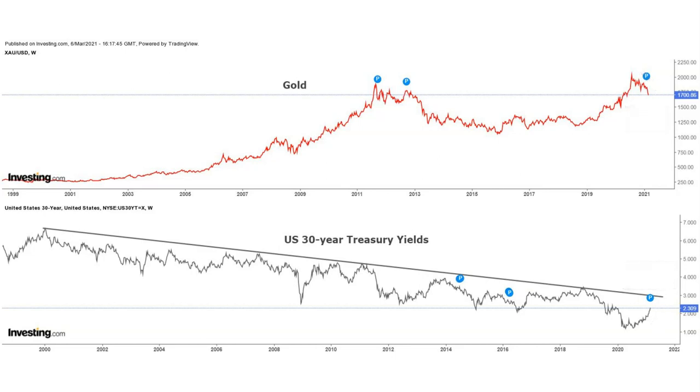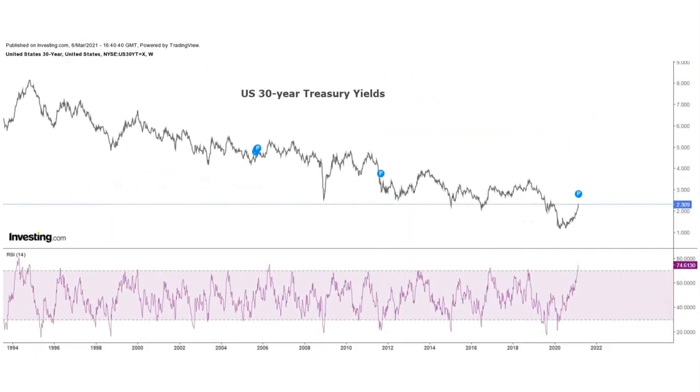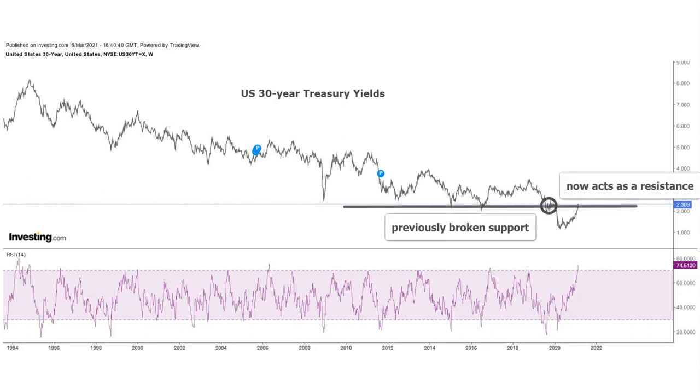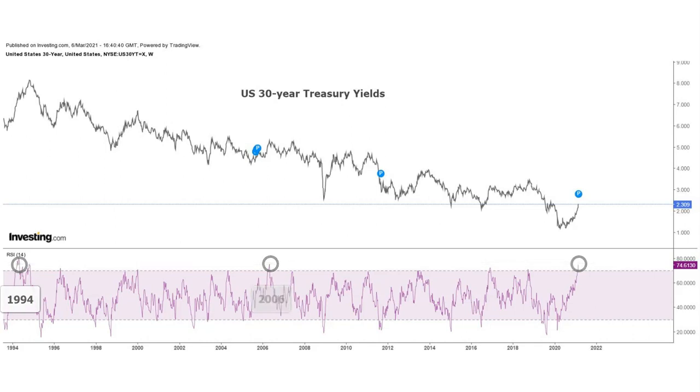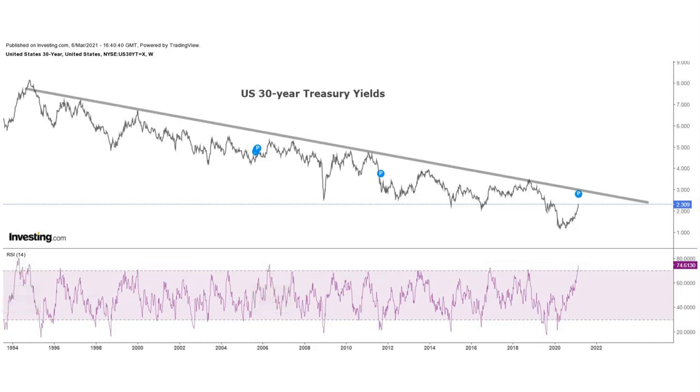Now let's focus on the US interest rates chart only. Yields are starting to face resistance already, since previously broken support is now acting as a resistance. Furthermore, RSI is strongly in the overbought territory, where it was only twice over the last 3 decades, back in 1994 and 2006. Lastly, interest rates are approaching a multi-decade resistance. Therefore, I assume that yields are about to peak and back off very soon.